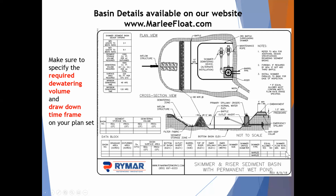What that does is it lets the reviewer approve that up front. And then if the contractor does have a different skimmer or different size skimmer he wants to use because he's got it left over from another job, as long as that flow rate falls within that min and max, it should be a simple shop drawing type review and not a full review going back through the process, because the reviewer already approved that range rather than a specific time. So that's one thing to really try to focus on: getting a range of time approved initially, rather than trying to hit an exact 72 hours or exact 48 hours, because every skimmer flows a little bit differently. Take advantage of that range that you're allowed.